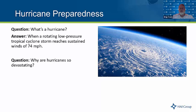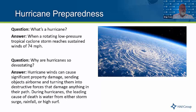So why are hurricanes so devastating? Hurricane winds can cause significant property damage, sending objects airborne, turning them into destructive forces that damage everything in their path. During hurricanes, the leading cause of death is water from either storm surge, which I mentioned before, rainfall, which accompanies the storm itself, or high surf. We've all watched the Weather Channel, and we've seen the stop signs flapping back and forth and things flying through the air, and that just gives you an indication how devastating these storms can really be.